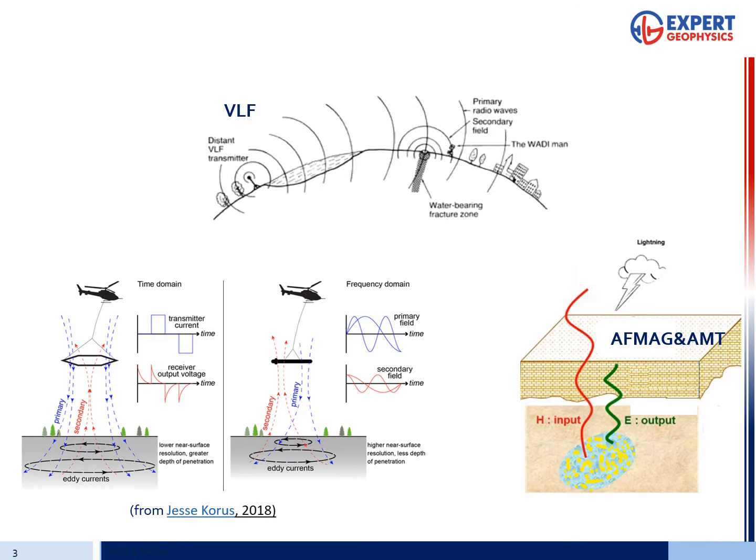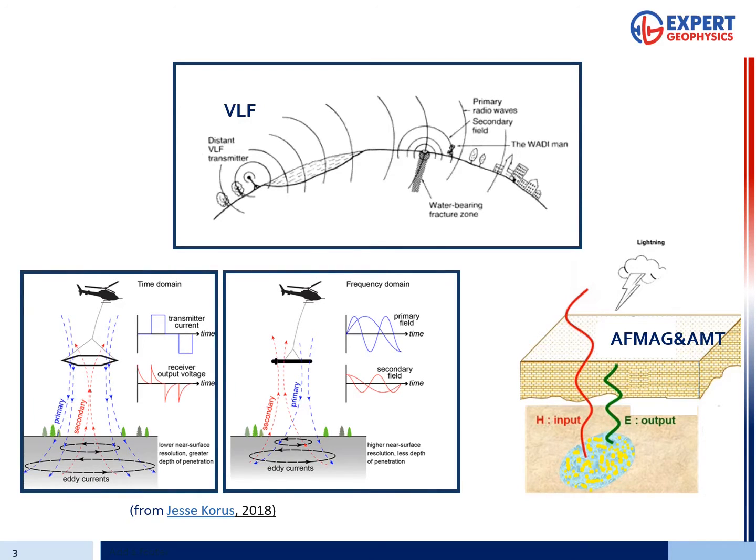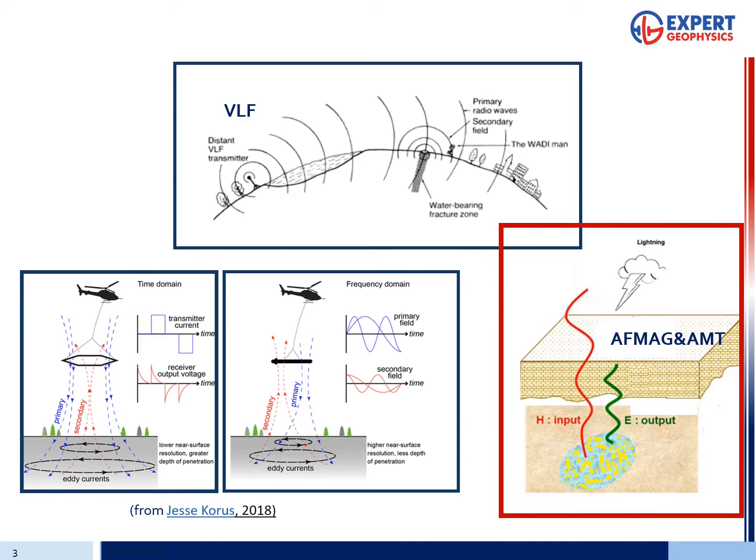As a reminder, the premise of all EM methods is induction. There is a primary field which induces a secondary field, or response, that is dependent upon the geologic environment. In the VLF method, the primary field is created by distant radio stations. In frequency and time domain methods, the primary field transmitters are included into the systems in the form of loops or coils. For magnetovariational and audio magnetotelluric methods, passive or natural fields generated by atmospheric phenomena like thunderstorms and lightning are the primary field source. The wavelength of the primary field is a determining factor regarding the depth of investigation of the method.